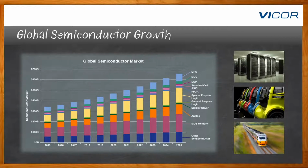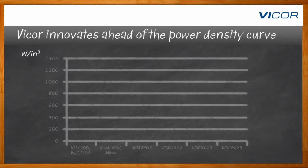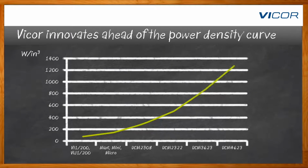Okay, cool. Can you tell me more about how Vicor is helping to solve the increasing need for more power in the same or smaller space? Vicor predicted the increase in power density need many, many years ago, and in our new generations of products, we've increased the power density dramatically. This slide represents 3 generations of DC to DC converters at Vicor. On the left-hand side of the x-axis is our first generation brick-type products, the VI100 and VIJ100 products. The second generation, also a brick-style product, is the Maxi, Mini, and Micro products. These products do range from 100 to 500 watts, so they are high-power products. But as you can see, the power density, what we call watts per cubic inch, is relatively low at less than 200 watts per cubic inch.